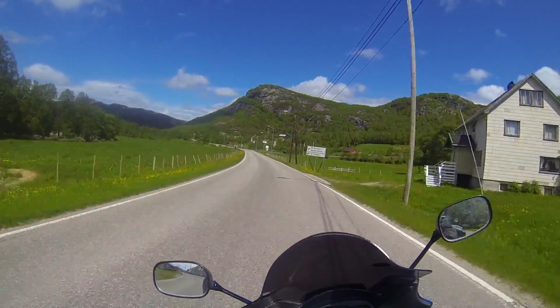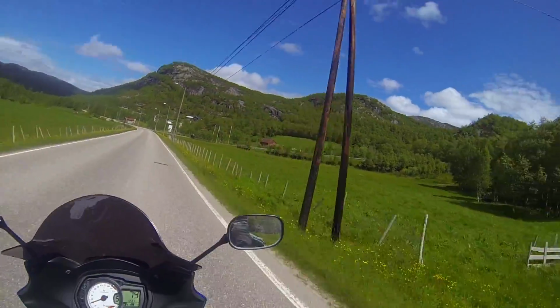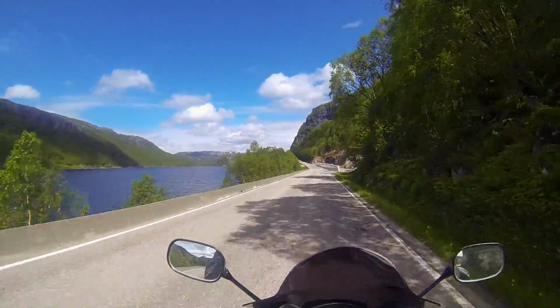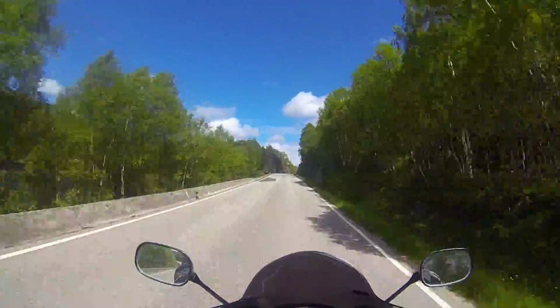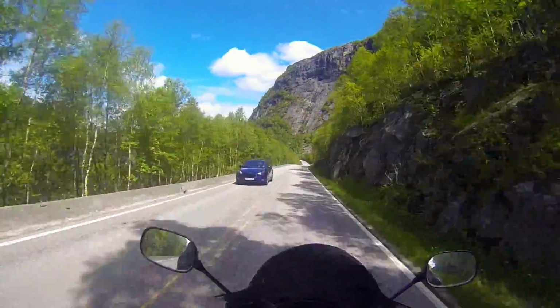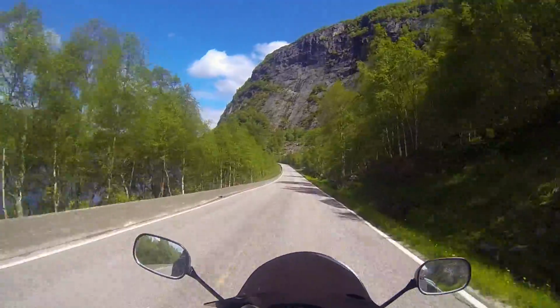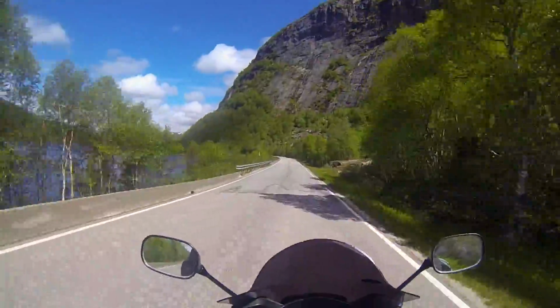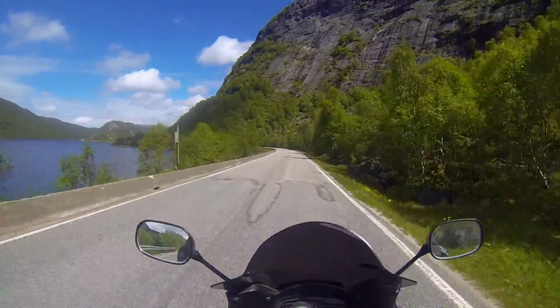So this is Fjotland. This is another ski resort. I don't know whether you can see or not, but fair bit of snow still on the top of the mountains. So was it the 15th of June today? This time next year I'll be heading back to the UK. My time in Norway will be done, which is a big shame. I'm not looking forward to that date at all.